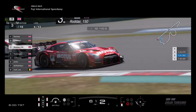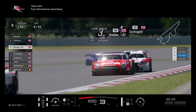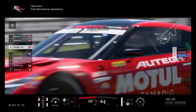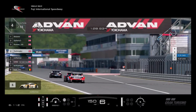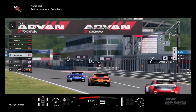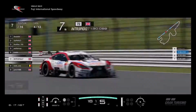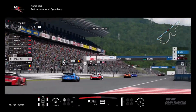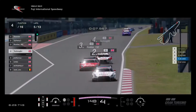Into the last corner, Rodders then goes and gets a tight line. The number 69 car out of the corner, Motor Tech Nissan ahead of the Denzo Cabelco Lexus. Neil Farmack in the Wacos Lexus in 5th. 6th place for Uncle in the Autobax Honda. And it's Intrepid 7th, Seat 1 8th, Jamo 9th. Jamo consistently 9th at the minute.